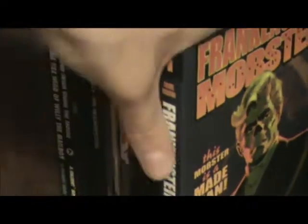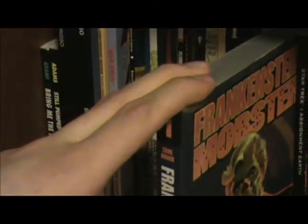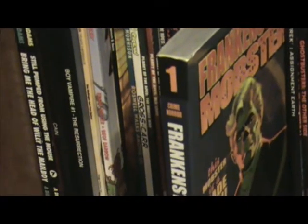Pretty dense book, and when I say convoluted, I don't mean hard to follow. I mean the mythology is very involved. Mark Wheatley very clearly gave a lot of thought to this world when he did this. And there's the number 1 on there. As far as I know, there is not a Frankenstein Mobster Part 2.